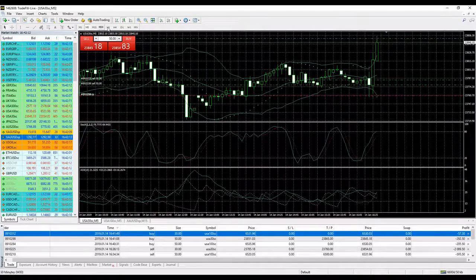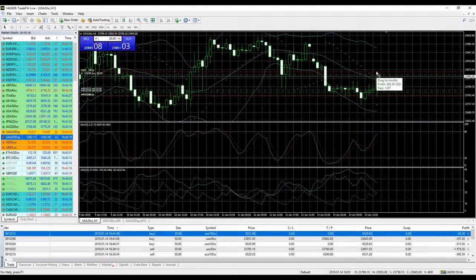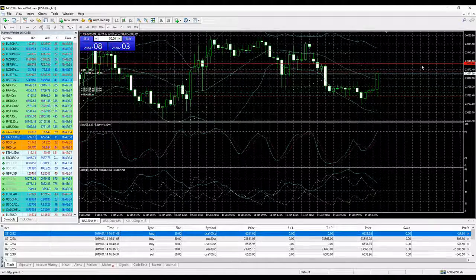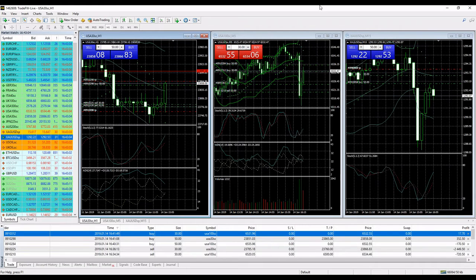Let me see. USA 30. We will get there. I still have 2 positions open on USA 30. The market moves a bit against me right now, but I'm expecting it to reverse at this level, 23,900. Until then, we try to make money out of the bullish movement. We are getting close to our take profit on USA 30. This is the USA 30 trade. These are the USA 100 trades.